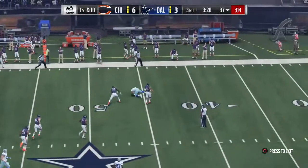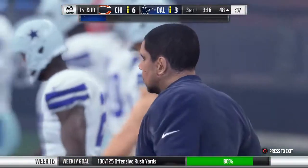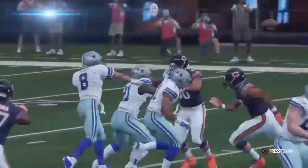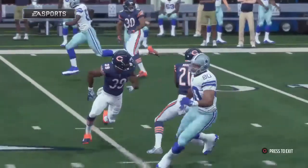They'll look to throw. He's got his tight end on the corner route. It's complete. 15 yards through the air on the 1st down. And the game just keeps evolving. Big guys running those corner routes, so difficult to cover.